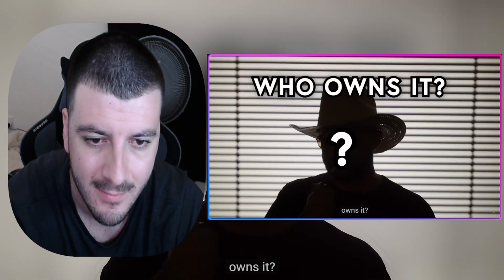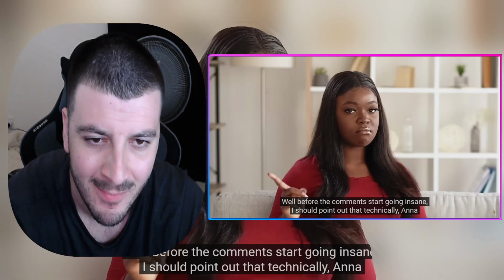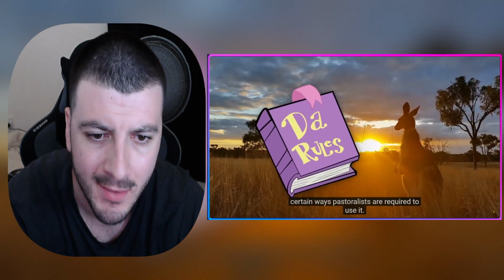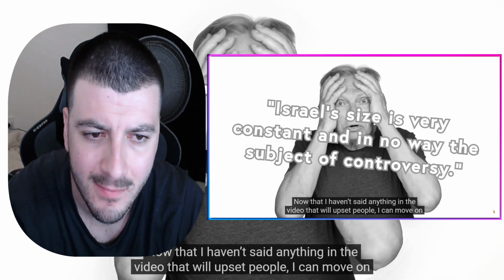The issue of the largest privately owned piece of land raises the question, who privately owns it. Well, before the comments go insane, I should point out that technically, Anna Creek Station is not privately owned, but privately held, under something called a pastoral lease, where the land is technically owned by the Australian government, and there are certain ways pastoralists are required to use it. Now that I haven't said anything in this video that will upset people, I can move on.